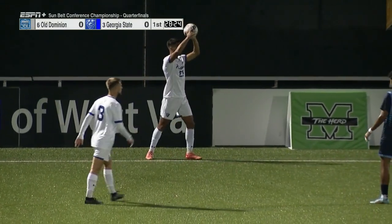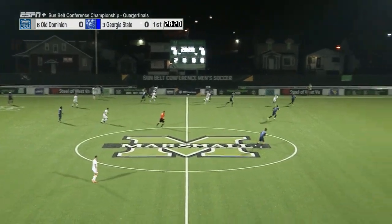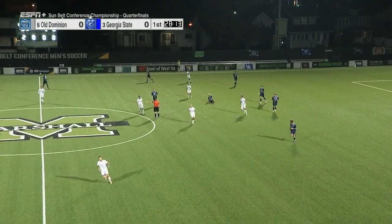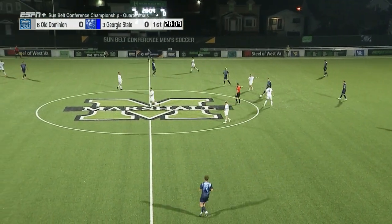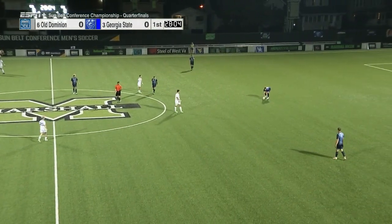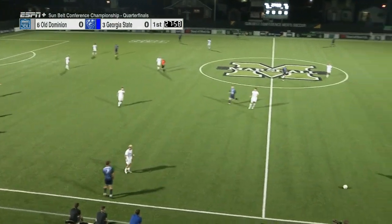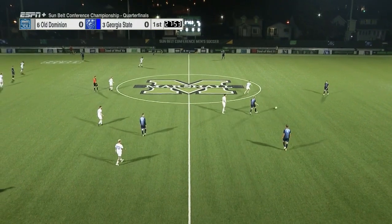Mentioned it earlier, this Georgia State offense can be quick strike at times, 18th in the country in total goals scored. 11 different occasions these Panthers have scored two or more goals in a match as Misaroli went down. No options ahead for Mapa, plays it back to Reeser.